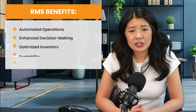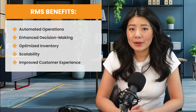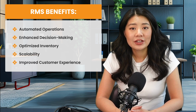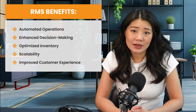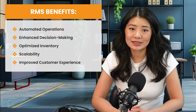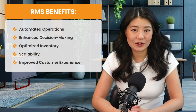First, you'll enjoy efficient operations because RMS automates tasks like tracking inventory, sales, and more. Second, make better decisions with detailed analytics which provide insights into sales and customer behavior. Third, get optimized inventory by keeping inventory levels at the right amount to avoid shortages and overstock. Fourth, easily grow your business by adding new stores and products with scalability features. Lastly, improve the customer experience through integrated CRM and loyalty programs.